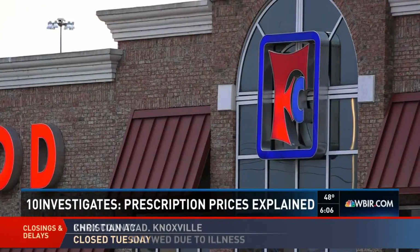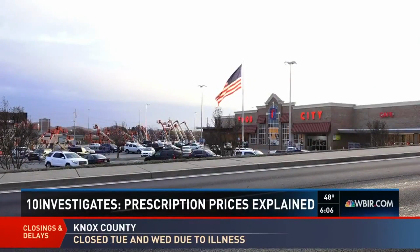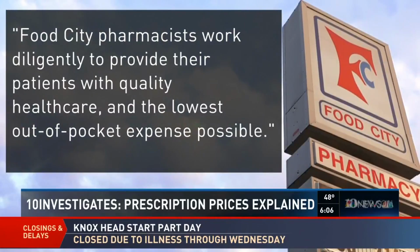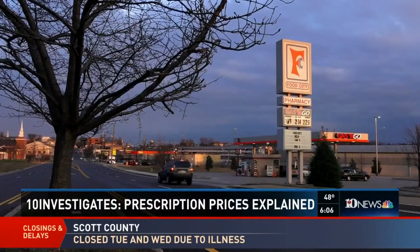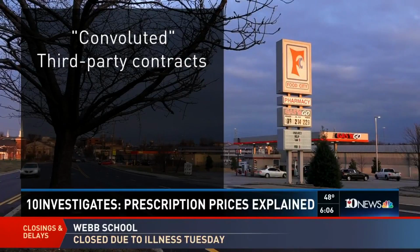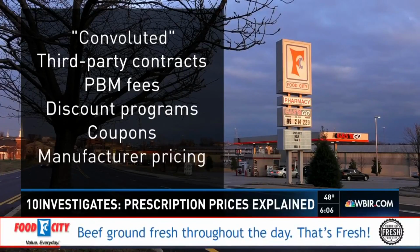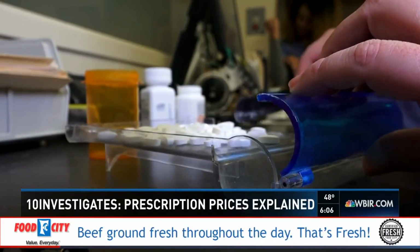On the opposite end of the price spectrum for 4 of the 5 drugs is Food City. They could not sit down to discuss the prices, but a representative said in a statement that Food City pharmacists work diligently to provide their patients with quality health care and the lowest out-of-pocket expense possible. That representative also said drug pricing is very convoluted, citing third-party contracts, pharmacy benefit manager fees, discount programs, coupons, and manufacturer pricing as contributing to their in-store cost. He adds nothing can replace face-to-face interaction with a pharmacist.